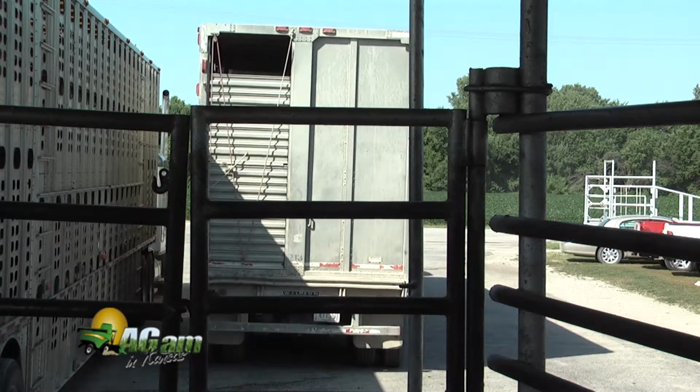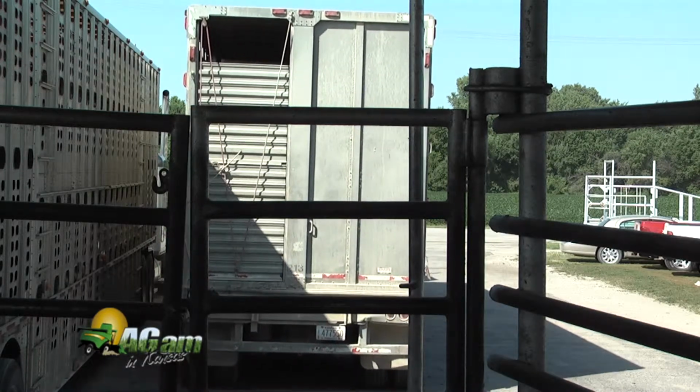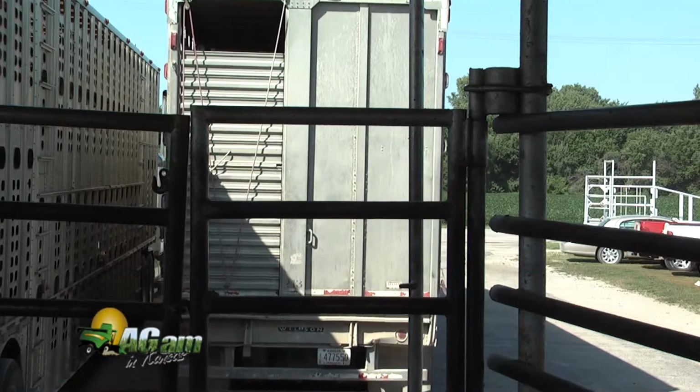And they say that 50% of the stress at transport occurs at the time of loading. So whatever we can do to reduce that stress at the time of loading or unloading is vitally important to the stress level of the calf throughout the entire transport process.